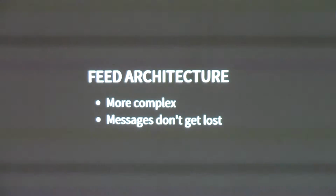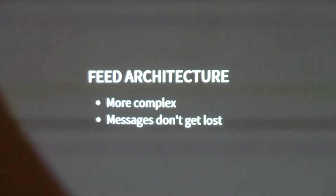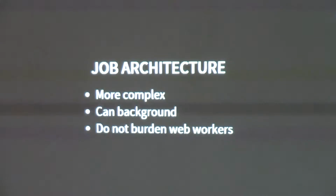The next is like a feed architecture where you ping the other app to look at a feed that you have. So you ping that other app, that app as a worker starts up, looks at the feed you have, and then processes data. And the last is, well, these are not the only three, but usually the three that are implemented. Job architecture, like what I discussed. You post, another app will do something and get back to you. Like, you might put a callback.